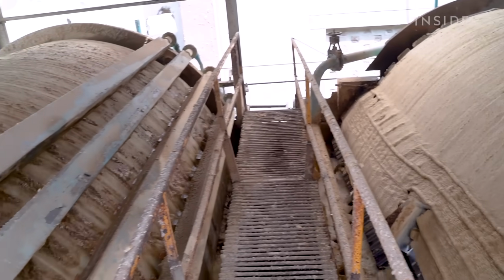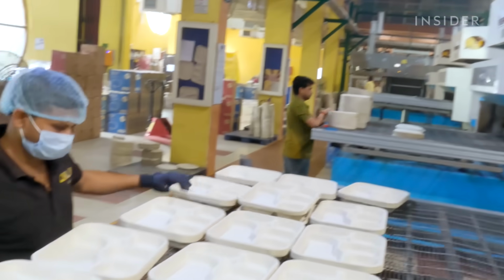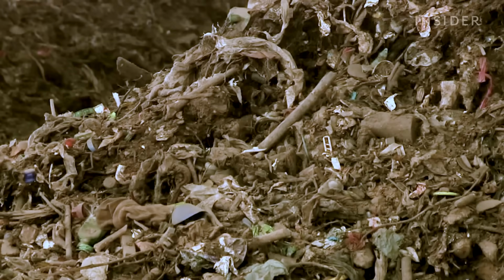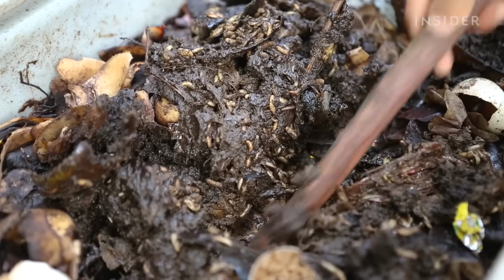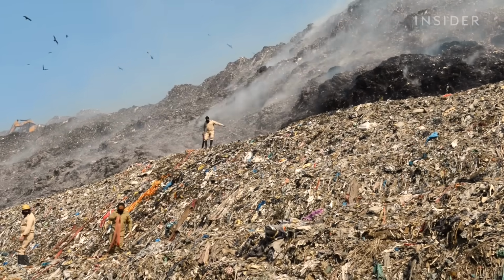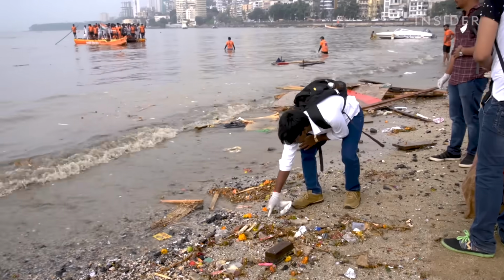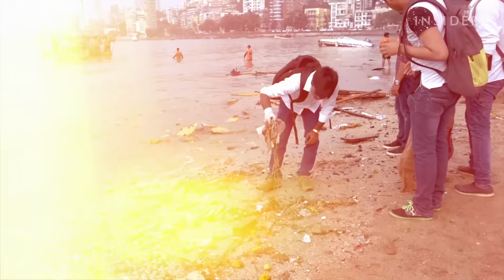So, are products made from bagasse better for the environment? Probably. Chuck recommends leaving its products for 90 to 180 days in a backyard composting bin that maintains moisture and good oxygen flow. But they can still harm the environment if they end up in a landfill, where they won't decompose as fast. Plastic, on the other hand, never really goes away. It just keeps breaking down into smaller and smaller particles.